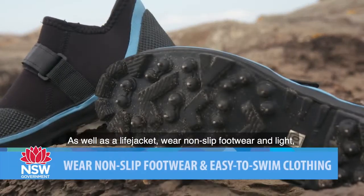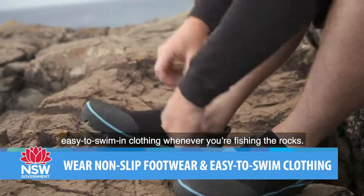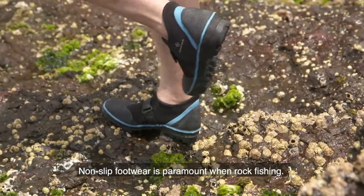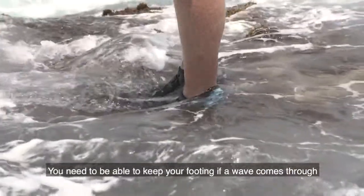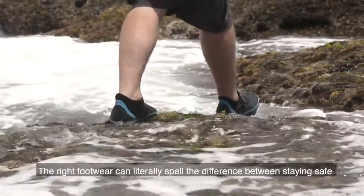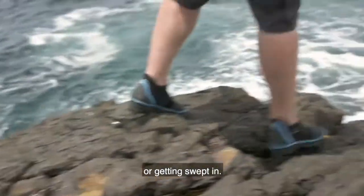As well as a life jacket, wear non-slip footwear and light, easy-to-swim-in clothing whenever you're fishing from the rocks. Non-slip footwear is paramount when rock fishing. You need to be able to keep your footing if a wave comes through or if you're traversing a slippery surface. The right footwear can literally spell the difference between staying safe or getting swept in.